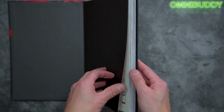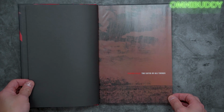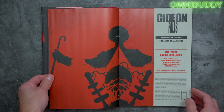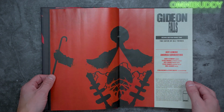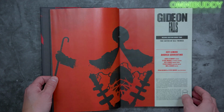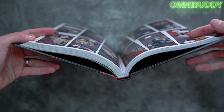Let's crack this open. Boom, we got some black end sheets and we have the Eater of All Things. I'll try and center this up on the camera. And it's got some really nice classic Image paper, got that nice thick paper to it. So you're not really seeing through or anything like that. Here, let's jump to the middle real quick and show you.